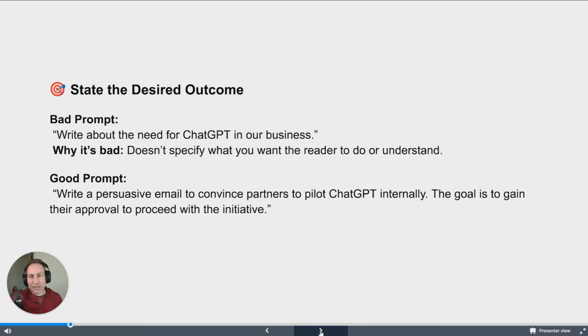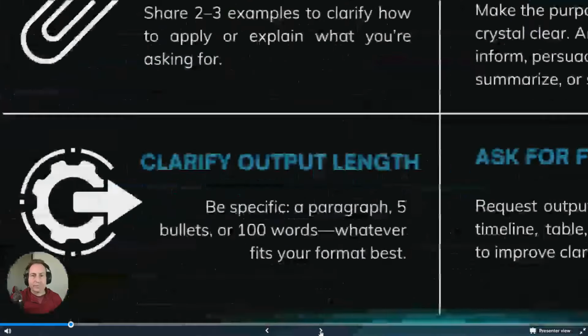Why is it bad? It does not specify what you want the reader to do or understand. Here's a good prompt: Write a persuasive email to convince partners to pilot ChatGPT internally. The goal is to gain their approval to proceed with the initiative. So ultimately, we're telling them the result we want. We want the leaders to approve it so that we can proceed with the initiative of using ChatGPT internally.